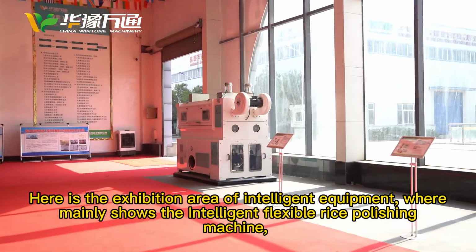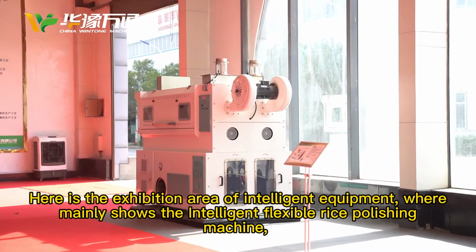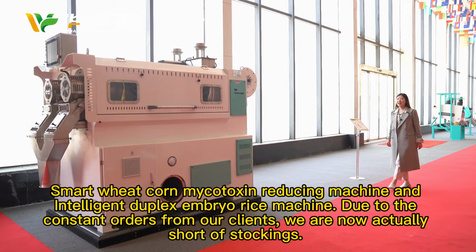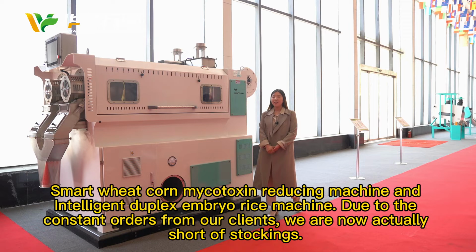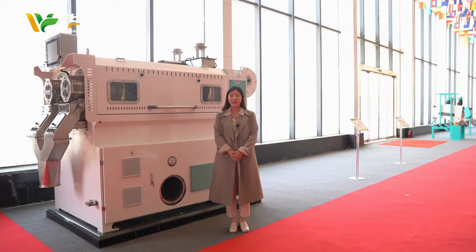Here is the exhibition area of intelligent equipment, where mainly shows the intelligent flexible rice polishing machine, smart wheat corn mycotoxin reducing machine, and intelligent duplex embryo rice machine. Due to the constant orders from our clients, we are now actually short of stockings.